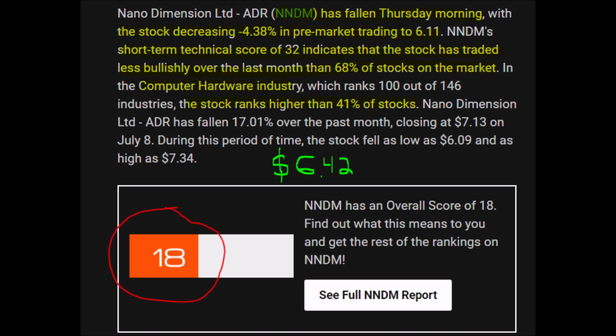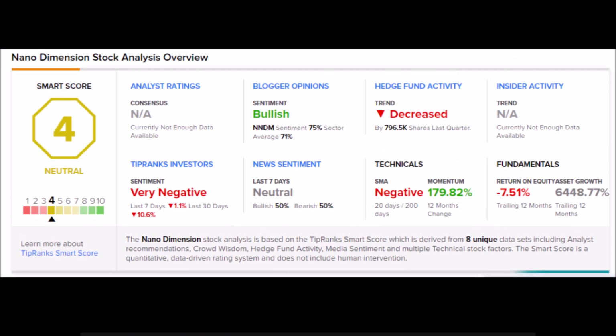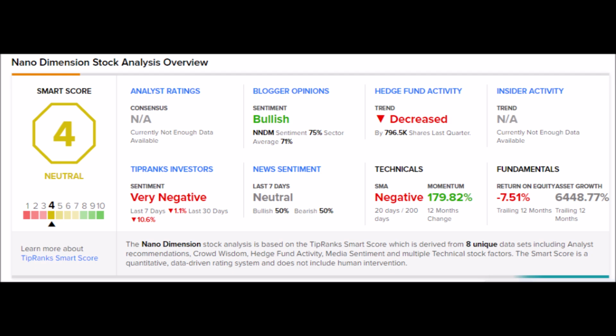Just recently, Nano Dimension stock had a green day because now the stock is trading at around $6.42, but overall, taking into consideration short-term fundamental and technical factors, the stock scores higher than 41% of all stocks on the stock market that are currently recorded in the database. However, as usual, take this with a grain of salt. According to TipRanks, NNDM stock has a smart score of 4 out of 10 because its current trend is negative. However, the social media sentiment is very bullish, but the news that has come out about Nano Dimension has been relatively neutral within the past week.